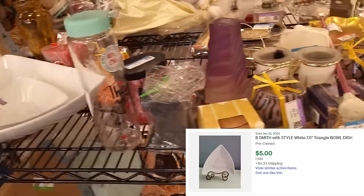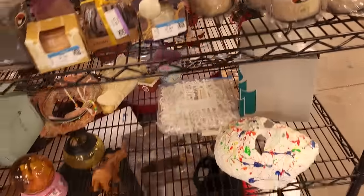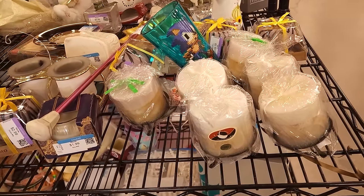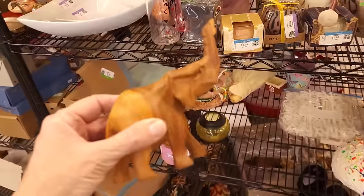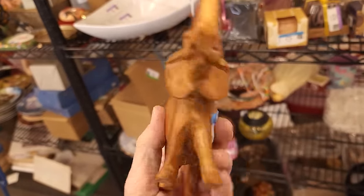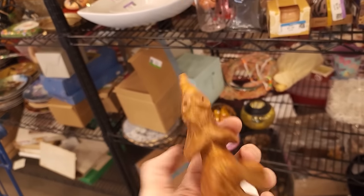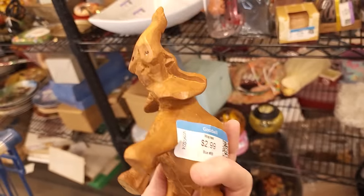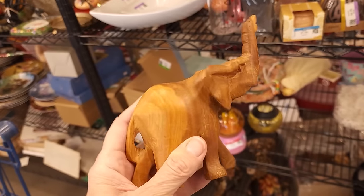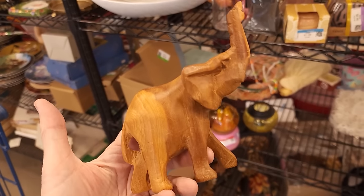B. Smith with style. Kind of plain, simple, nice. Candles. Now that I'm looking for the battery operated candles, I probably won't find any. That's usually the way it goes. Let's see how much this little wood elephant is. $2.99. That's not bad. He's not a huge, huge money maker, but he's one of those bread and butter items. He did have little tusks at some point. Somebody might have pulled them out if they were ivory and not able to be sold with those in there, or they just wanted to tuck away the ivory. $2.99, I think we will pick him up.